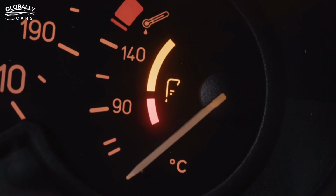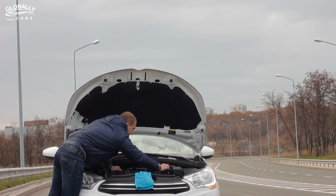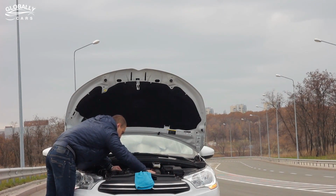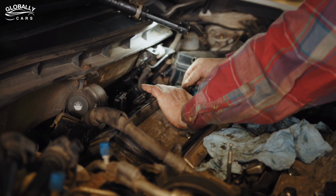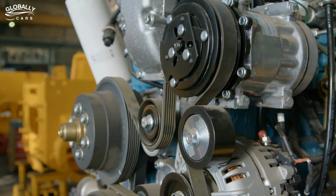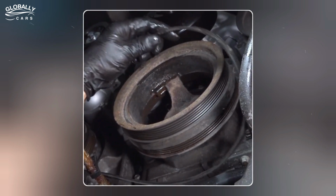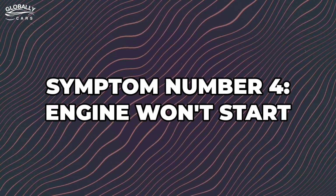If you observe the temperature gauge climbing or see steam escaping from under the hood, it's crucial to pull over in a safe spot, switch off the engine, and allow it to cool down before inspecting the coolant level. To prevent overheating and avoid costly engine repairs, it's essential to have the crankshaft pulley and serpentine belt thoroughly inspected and replaced if they show any signs of wear or failure. Symptom number 4. Engine won't start.